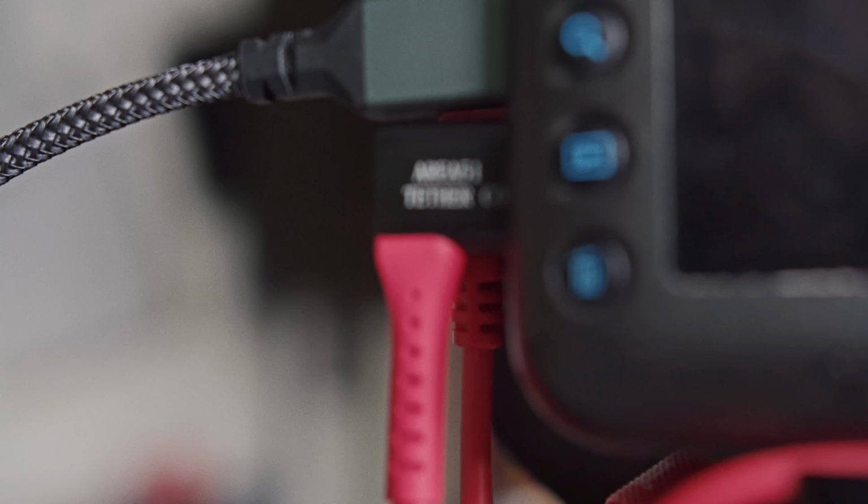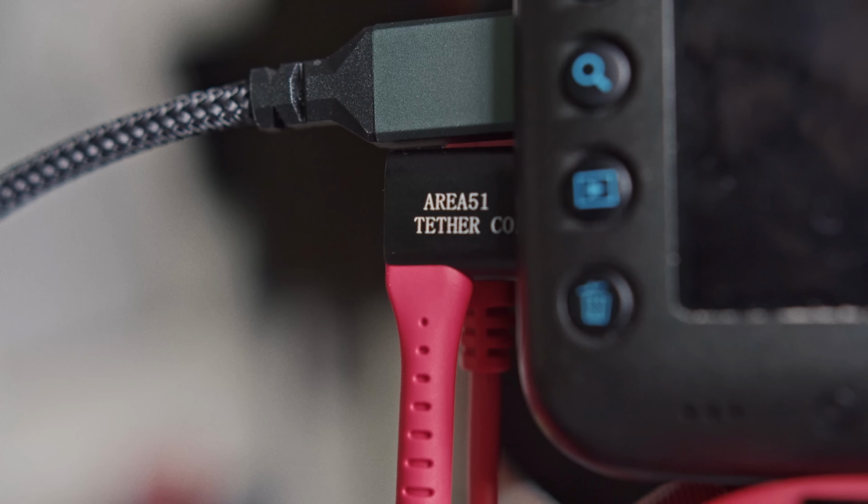I have it because it's permanently set up and all I have to do to start a shoot is plug my camera into it. Now for tethering, we're using the Area 51 cables. They are the best cables. I'm going to do a video on cables because since USB-C, you can't just plug anything into anything.